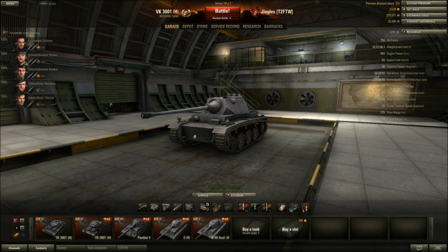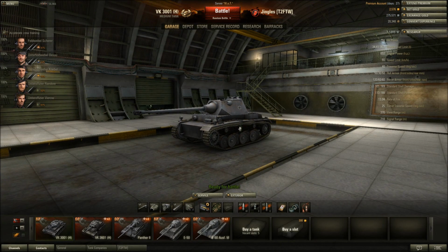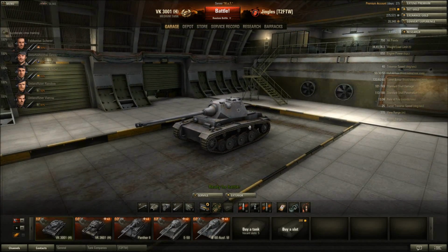You can do very well in this thing. I have done very well in this thing. As I said, I've got my Top Gun in this, and that was back when the matchmaking meant this thing got into Tier 9 games. But you can't count on it. You need to be good to do well in this tank. And for a lot of people, that's just too much effort. Too much effort to waste on a Tier 6. And that's fine. You play the game the way you want to play the game.